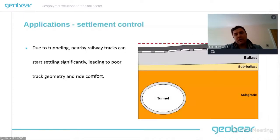Also, if you inject in certain layers in a certain way using certain types of geopolymer, we can actually introduce track lifting, so we can lift the track if we need to. This could be useful when you have tunneling taking place underneath your track or your structure. You can use this technique as a settlement control, so we can come in and inject and lift up structures or ballast, or track bed to the right levels.